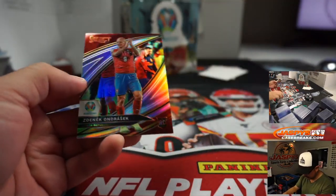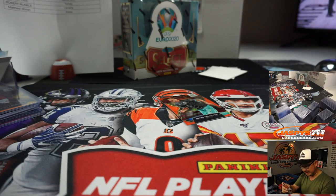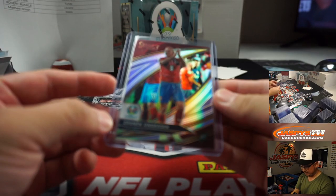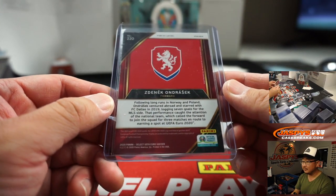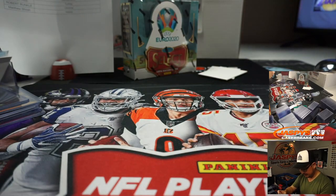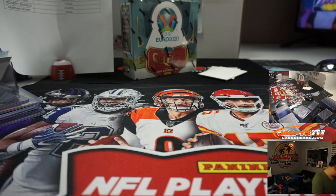125. And another silver right here, rookie silver for the Czech Republic. Zdeněk Ondrášek is what I'm going with, Ryan H. and the Czech Republic. So now you're rooting for this guy. All right, that was box number one. Box number two, coming up.